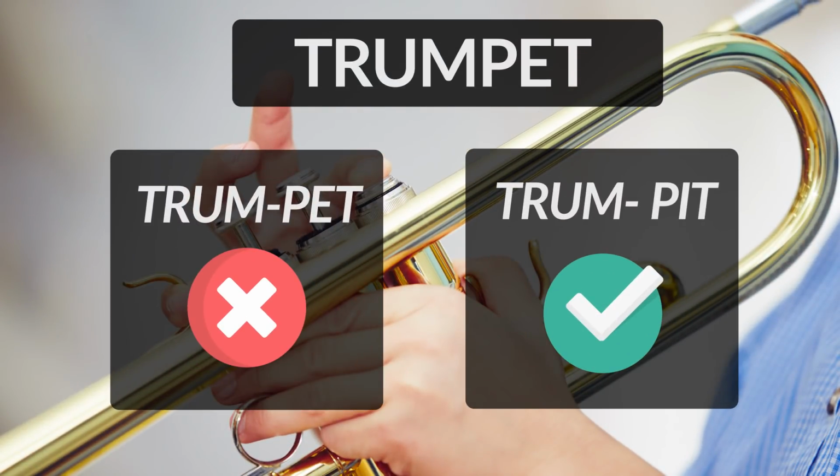Trumpet is a brass musical instrument consisting of a metal tube with one narrow and one wide end. It is often incorrectly pronounced as "trumpet" with a long E sound. Please remember, P-E-T here will be pronounced as "pit." So the correct pronunciation of the word will be trumpet.